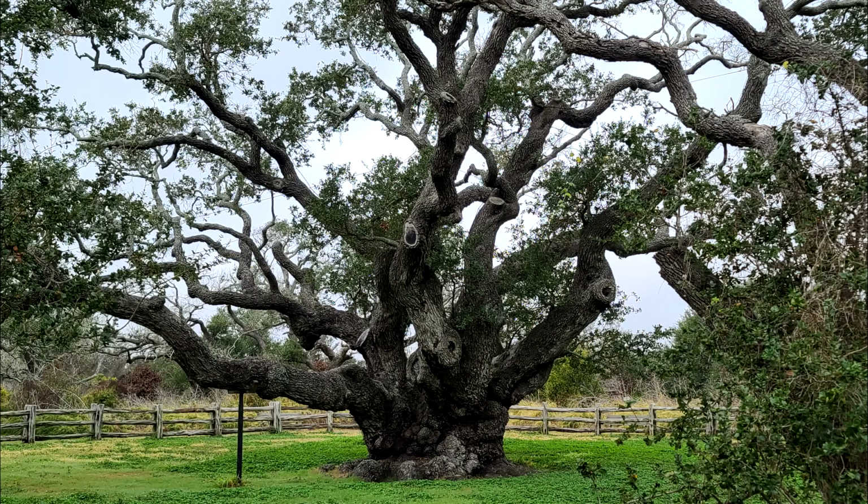Then if you drive about 15 minutes away to Goose Island State Park, it is the oldest tree in the U.S. It's called the Big Tree and is estimated to be over 1,000 years old.